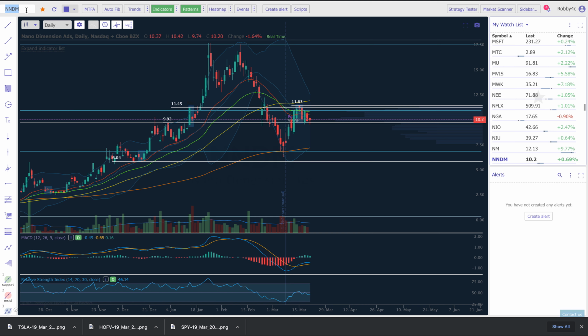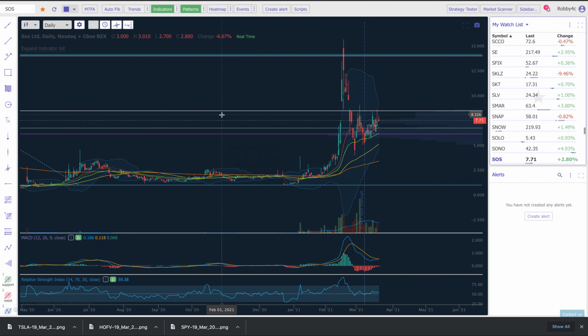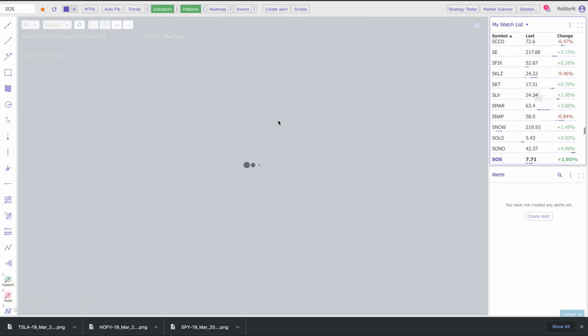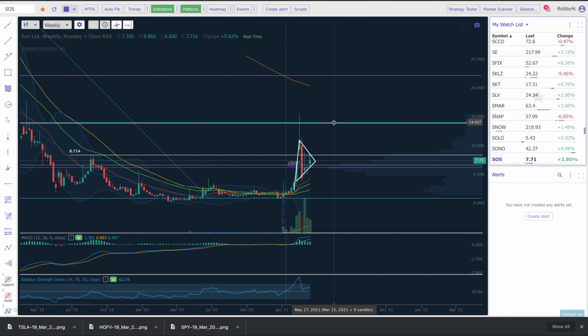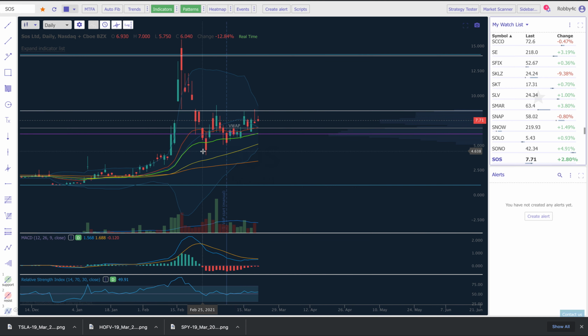So it looks like SOS is a request, which I actually posted this yesterday, but I can do it again. So SOS on the weekly is a bull pennant, looks great. The fibs, these are wild targets, honestly. So 14 would be the first target, 22 being the second target. This is all if Bitcoin can remain very strong. So let's see here. It's consolidating nicely. I'm actually in this trade.